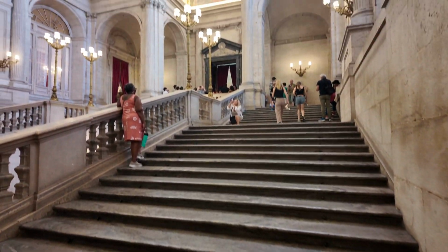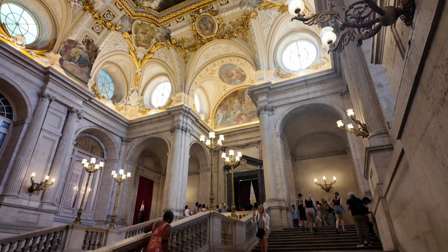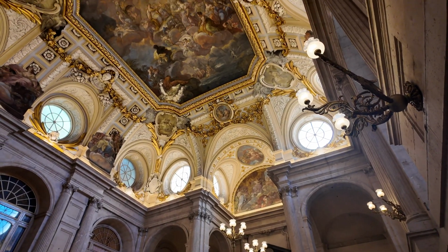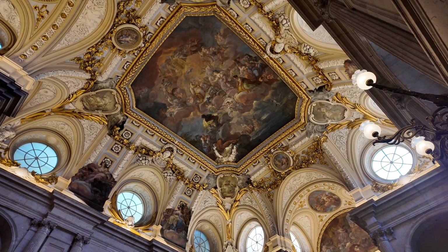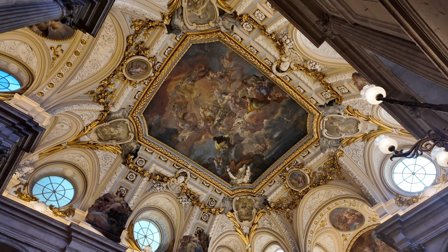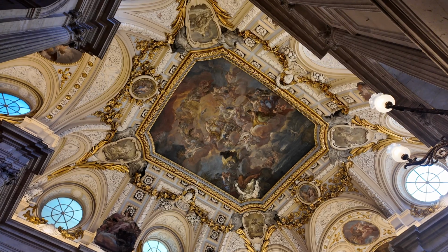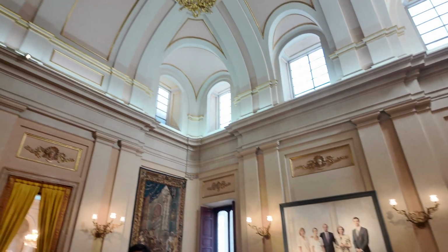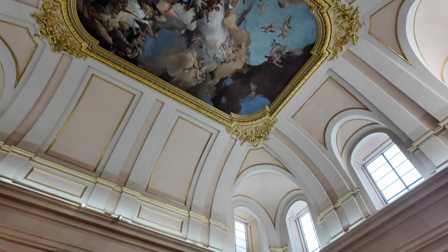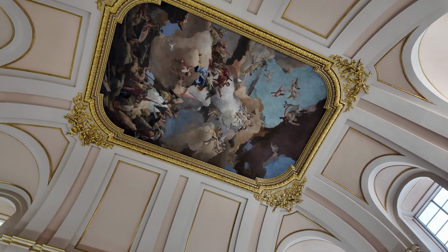Our guide made a point of saying that although Versailles is technically bigger, it includes the gardens as well as the actual buildings. And this is the biggest palace in Europe because it only includes the building itself. So I guess France and Spain can battle it out.